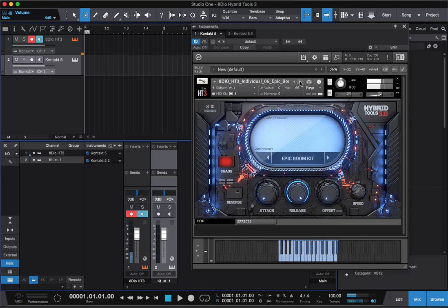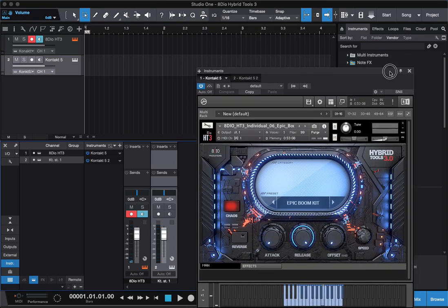These are like... Those were direct from Epic Booms. Epic Boom Kit. Why is this part of an Epic Boom Kit? What is that? Splash cymbal and a... And then you get this kind of distortion thing going on. There's so much low end that you've got kind of a distortion thing happening here.